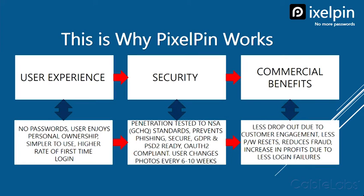Security, as I've mentioned, we don't just say we're good. We give our code, and we are penetration tested to NSA and GCHQ standards. And what's better still is that the end user changes their image in the order of every 6 to 10 weeks. That's a security policy that is impossible to get the general public to adhere to. I'm sure you don't like changing your passwords when you're told to at work. As we said, the commercial benefits, which are ultimately important, the reduced churn, reduced password reset costs, and most important, the loss of login failures, and adding everything to that bottom line.